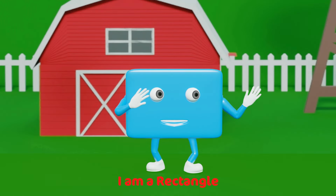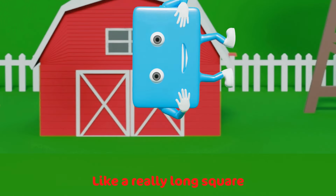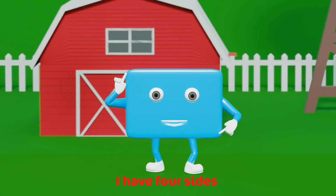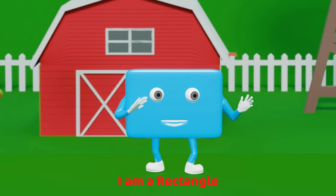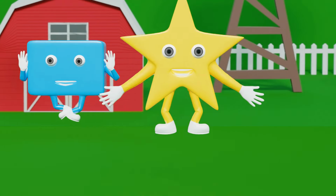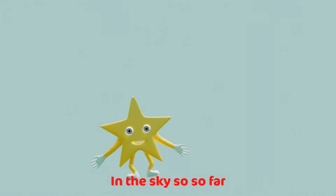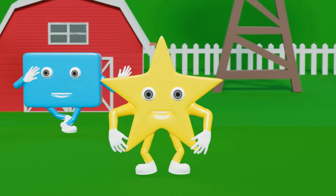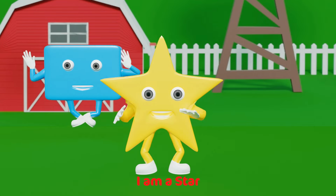I'm a rectangle, rectangle. Like a really long square. I have four sides. I'm a rectangle, rectangle. I'm a star, I'm a star. In the sky, so, so far. I have five pointy arms. I'm a star, I'm a star.